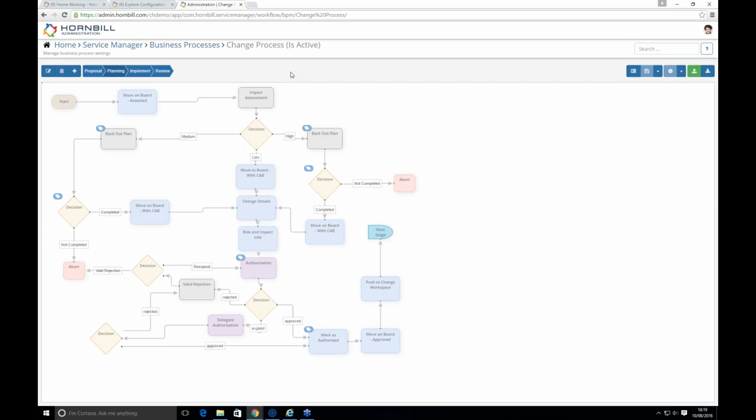So in this situation, this is the change process. This is an example change process. We do ship with example processes out of the box, but obviously we will go through this with you as part of your switch on. So in this particular process, we have an impact assessment at the top. There are three possible outcomes, completely definable outcomes, but in this case we have three: high, medium or low.